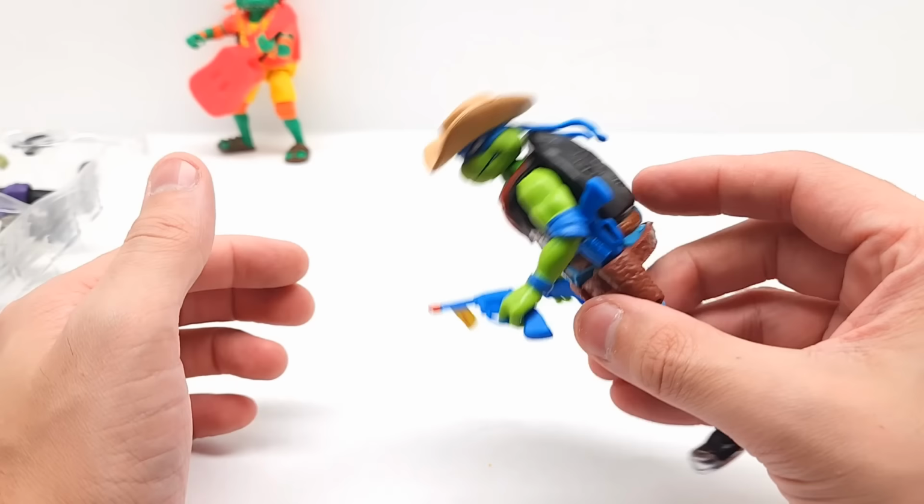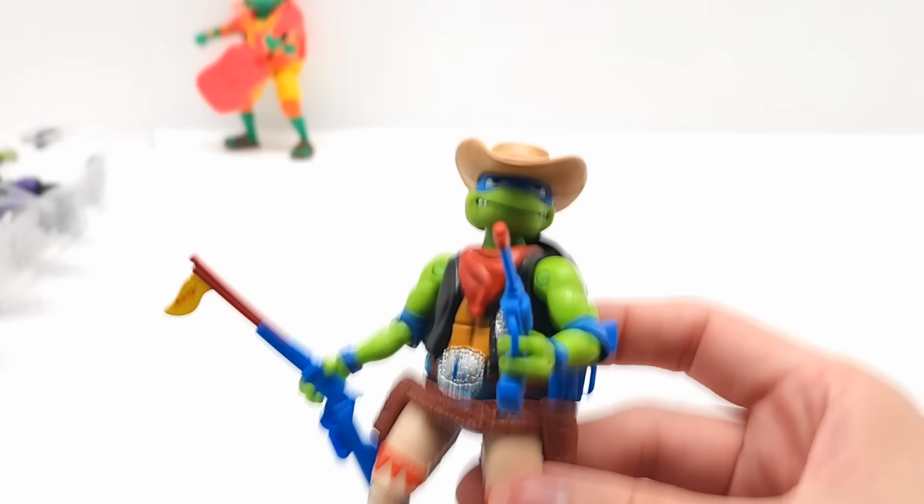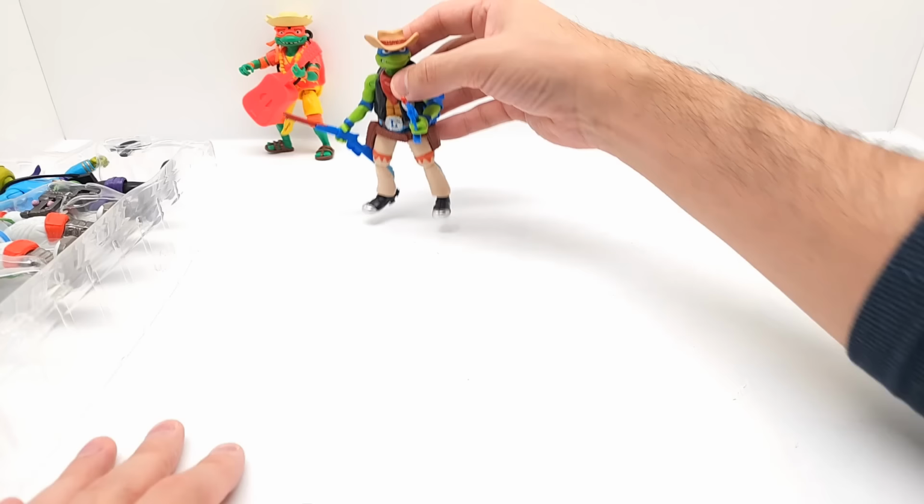Now his arm looks backwards again, but anyway, whatever. Definitely digging the way that looks. Look at that. Howdy, partner. Okay, let's set him over here by Mikey. Let's have him lean back just a bit. That looks pretty great. Look at that. All right, let's move on. A little higher.